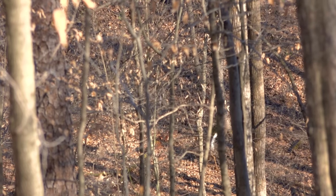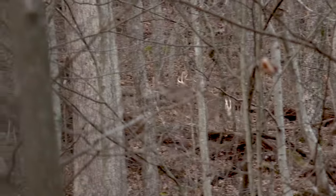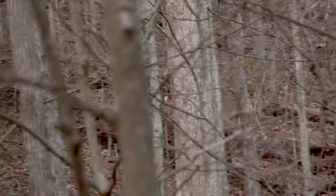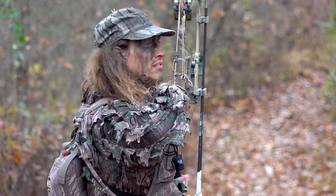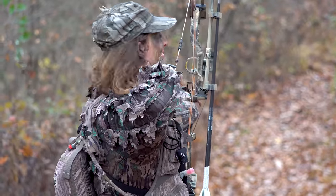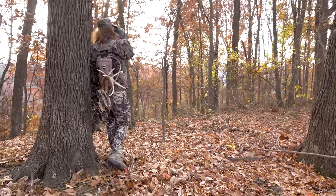Over the last few years, this has been a consistent pattern to our unsuccessful hunts, and at first it was comical. We'd come back to camp and say things like, yeah, we bumped another one, or yeah, we heard one run off the ridge, and eventually that started to just drive me crazy because I could tell we were doing something wrong, but I couldn't necessarily pinpoint what.